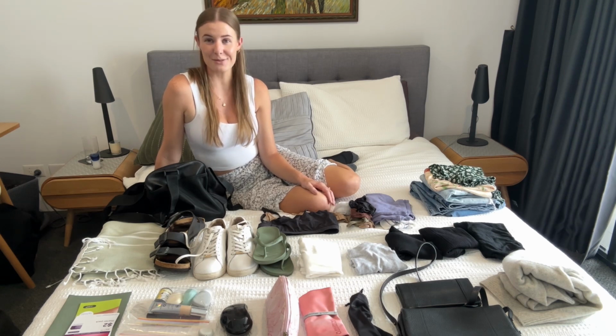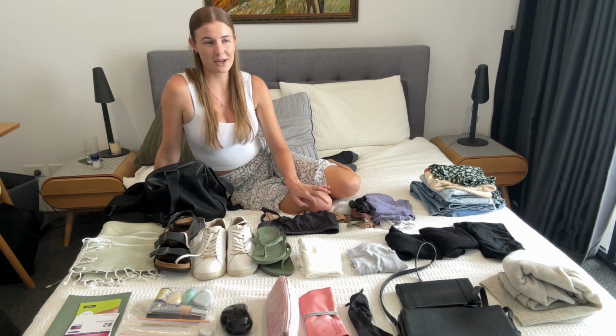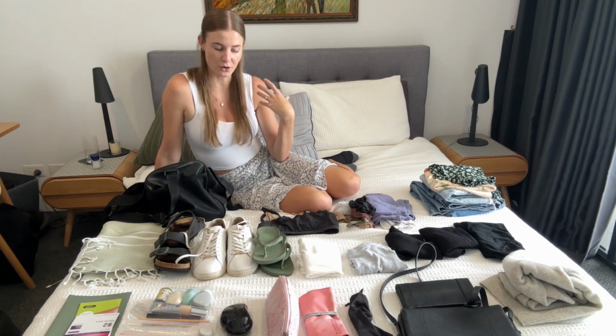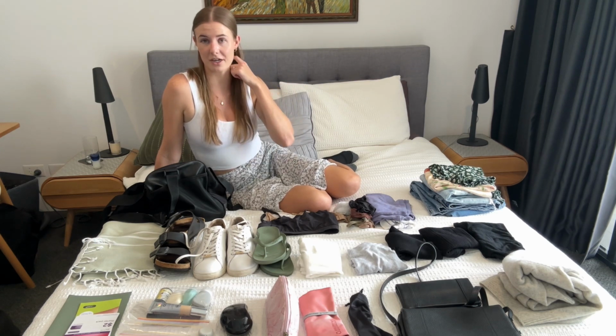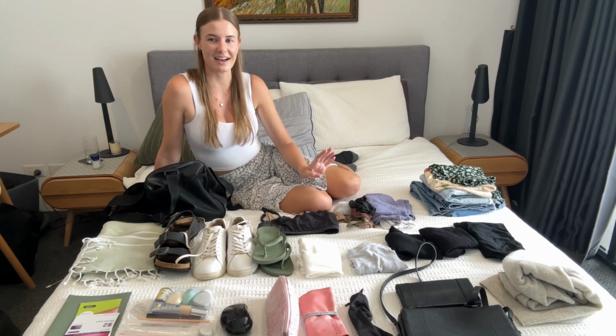I am going to Melbourne to spend some time with my sister who's just moved there. So mostly we'll be running errands and just very mundane day-to-day things. So I don't need to look too fancy or anything like that. It just needs to be quite practical. We're going to be doing a lot of walking. So that's kind of what I'm keeping in mind for this trip. Because it's only 4 days, I'm not going to be bringing any workout gear. We're going to be walking more than enough, and I don't feel the need to work out for 4 days away from home.